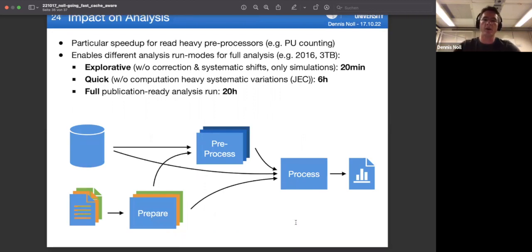The impact on our analysis is also very nice. Like I said before, we have a particular speed up for read-heavy preprocessors, where you read again and again and again, and where your runtime is mainly driven by reading. But also, of course, other tasks and other workloads profit from this caching mechanism.